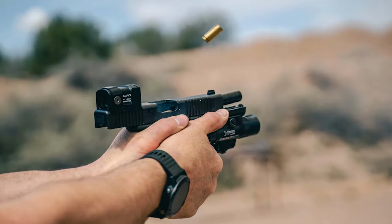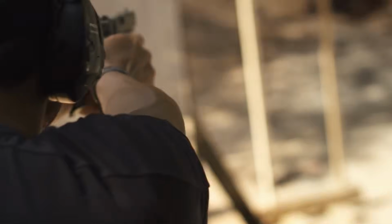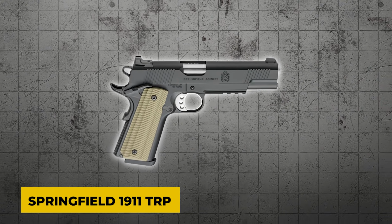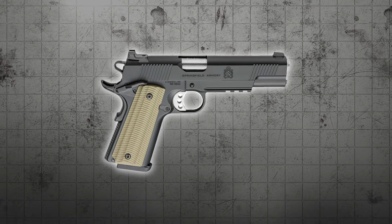So no, it's not the flashiest pistol on this list. But when accuracy meets simplicity and dependability, you get the Glock 19. The compact that punches way above its weight. Old school never went out of style, especially when it shoots like this.